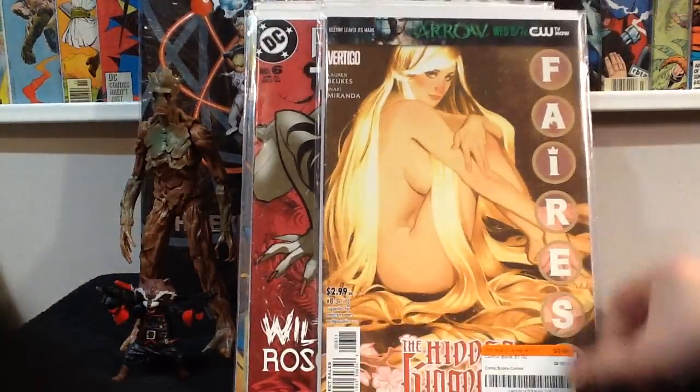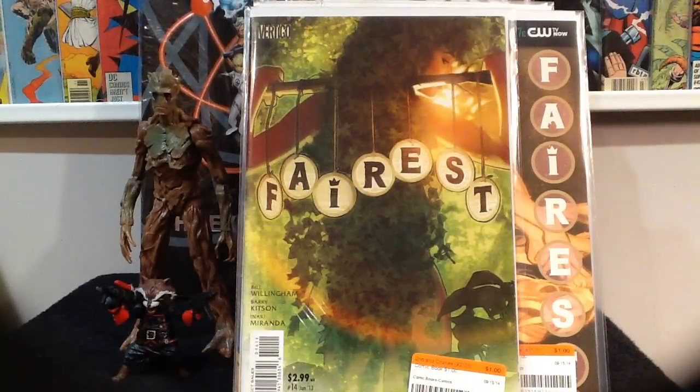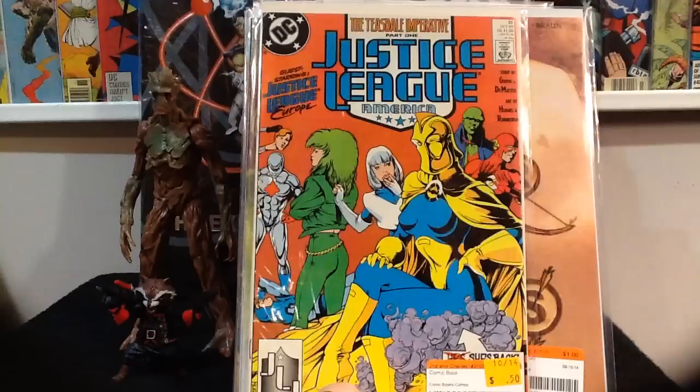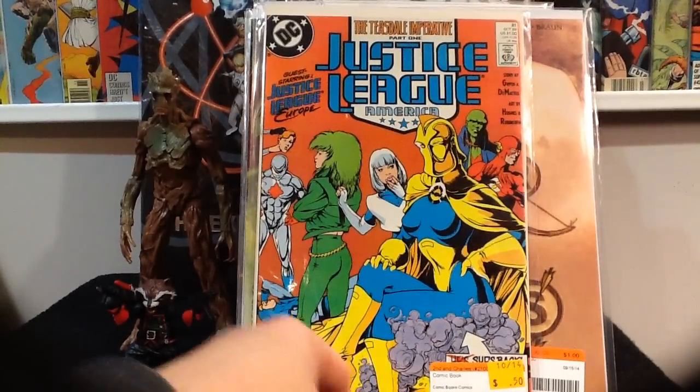And we got Fables, number 8, also Adam Hughes work. I think these are painted covers. These are nice. Number 14. And number 19. Oh, one of the Justice League books. Number 31. I forgot which issue was his first work at DC.